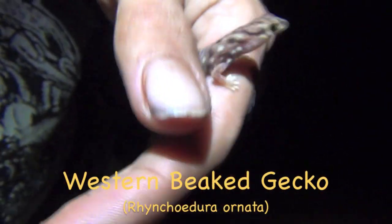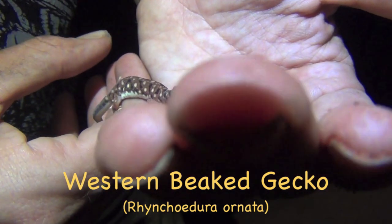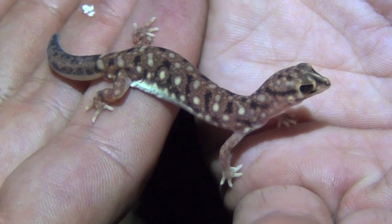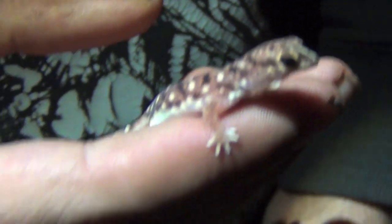This is some kind of beaked gecko. Not sure what species it is off the top of my head. We've never seen it before though. It's absolutely beautiful. Little thing, but very pretty. Another thing that looks a bit like a dot painting.